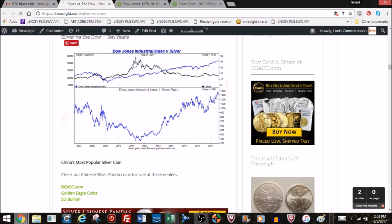All right, a 10-year chart, pretty sobering. You see, you had a nice run here. This is the best run silver's had in about 30 years. From 2010 into 2011, it took a nice jump higher, and then it began its descent, and has been since 2013, for the last 4 years, underperforming the Dow.